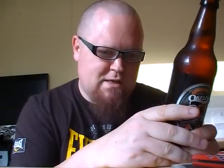This limited edition Okell's 1907 beer has been produced to commemorate the 100-year celebration of the Tourist Trophy in the Isle of Man. This pure brewed beer has been specially crafted from a traditional recipe to recreate the original IPA from the early 1900s. Oh, blimey, I didn't know it was an IPA. Light and crisp with a refreshing hint of lemon and dry bitter finish. Okell's 1907 is to be enjoyed chilled.